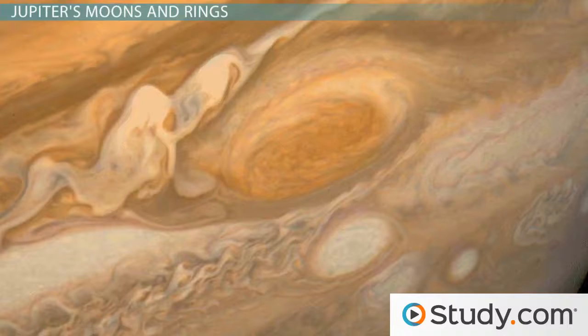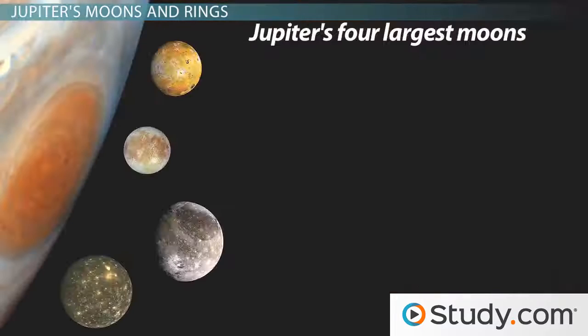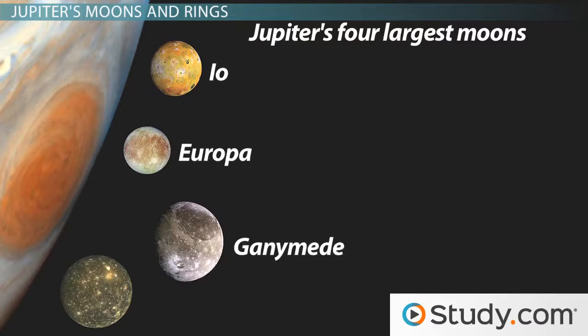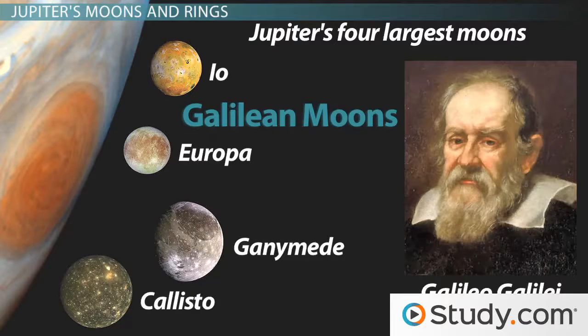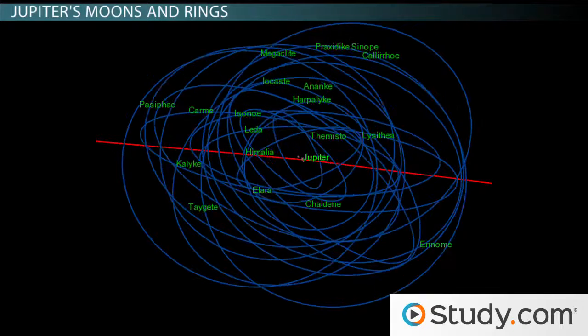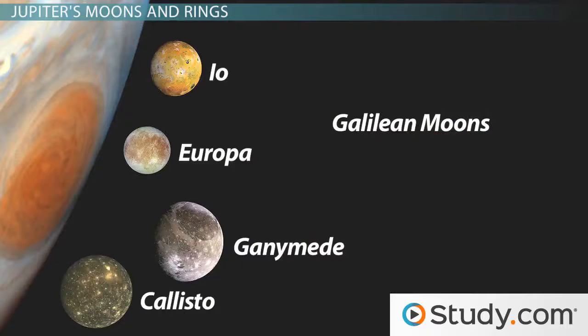As interesting as the Great Red Spot is, Jupiter's moons are just as interesting. This planet has many moons to speak of. Jupiter's four largest moons, Io, Europa, Ganymede, and Callisto, are called the Galilean moons since they were discovered by none other than Galileo Galilei. There are at least 60 smaller moons, and many more are being discovered all of the time. Some of these smaller moons are believed to be asteroids captured by Jupiter's gravity at a later time, but the Galilean moons likely formed when Jupiter did.